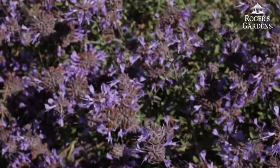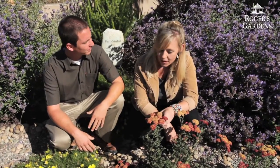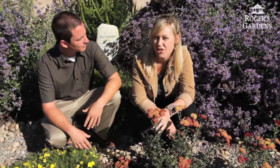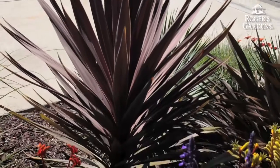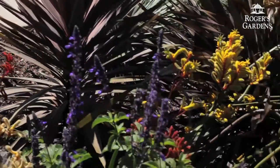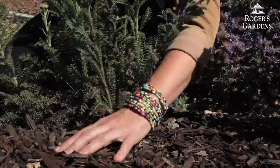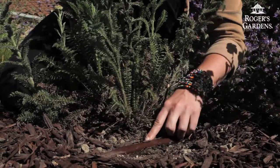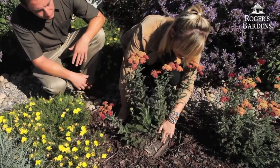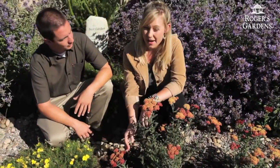So Sarah, tell me a little bit about the irrigation and the surface mulching that was done in this garden. Okay, we used all drip irrigation, and that helps to minimize evaporation and overspray. So if you want a low water garden, drip irrigation is definitely the way to go. What we do is we have these drip lines, these Netafim hoses, and they're just under the surface mulch here. So if you pull back the mulch, you can see here's the drip lines, and they go to each plant. So each plant receives just the right amount of moisture.